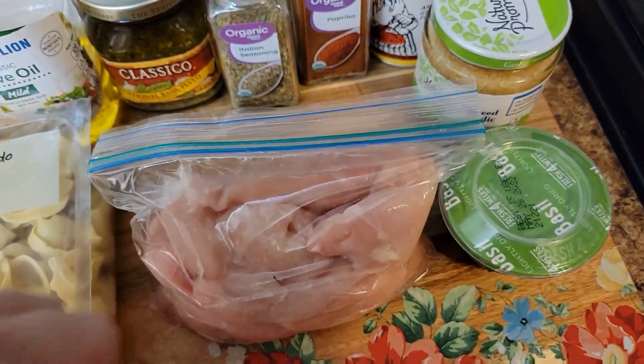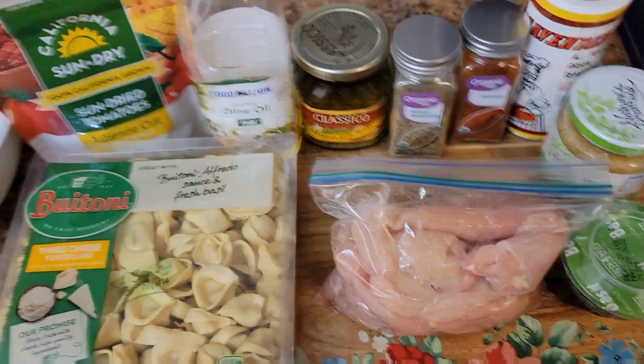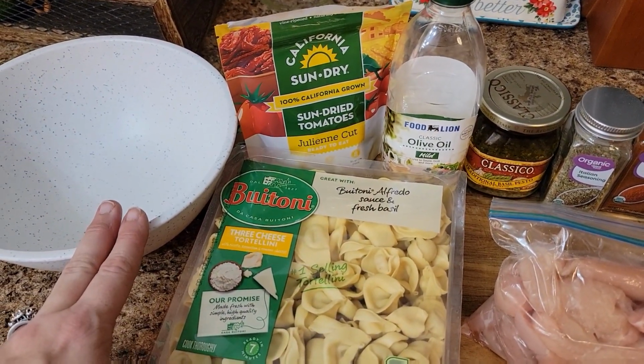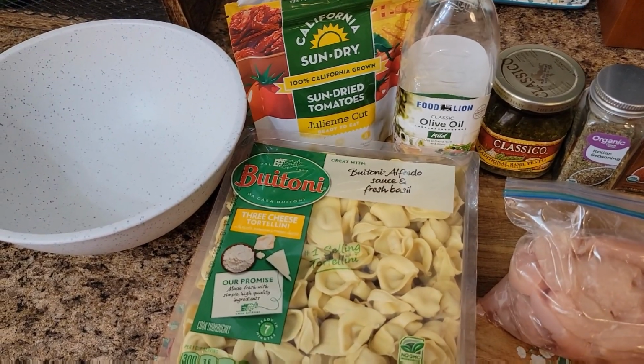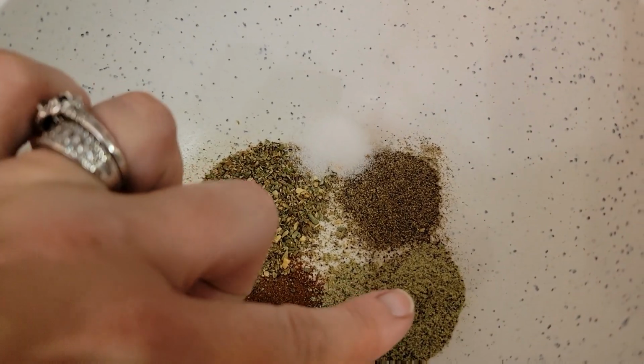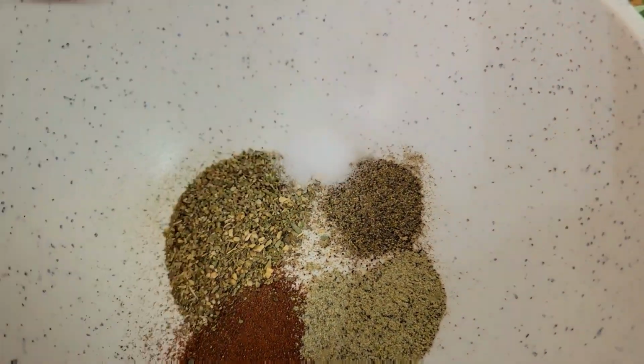I've got to just cut this up into cubes, so I'm going to go ahead and get that done, and then we're going to toss it together with the paprika, Italian seasoning, and the Cavender's. Alright, also here we have our Italian seasoning, our paprika, the Cavender's, and black pepper and salt.